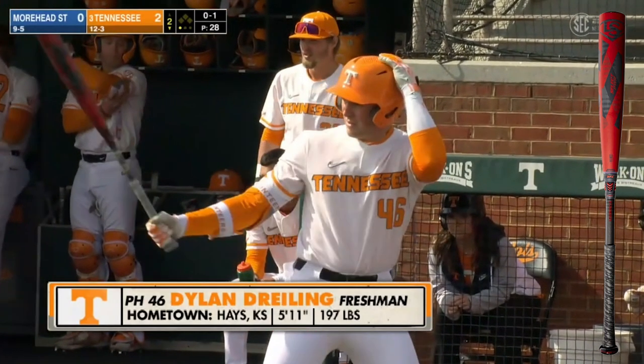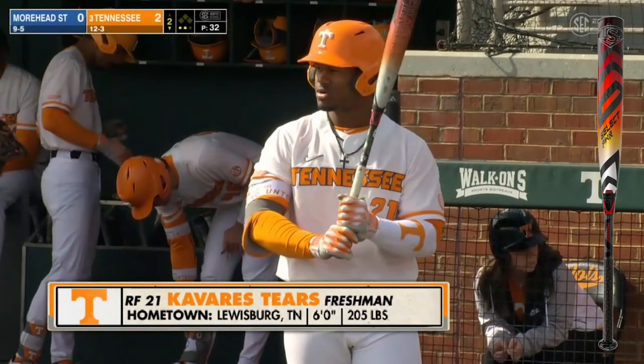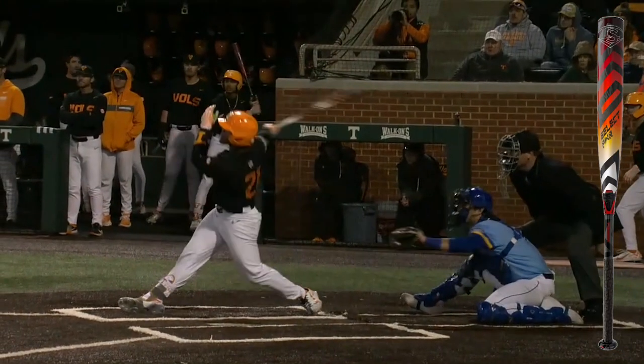This is the 2022. See how it's sort of black on red? That Select Power, you'll see this is the 2023 version. And I'm telling you, this Caveras Tears guy, this is the dude to watch. Same bat, same idea. They did change the end cap to be a little bit lighter, probably changing the swing weight a little bit. But this dude's swing, it's pretty. Look at the load, baby.